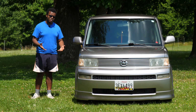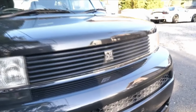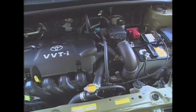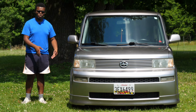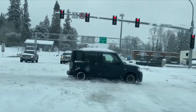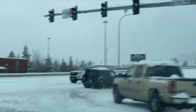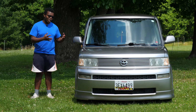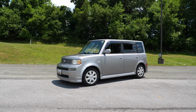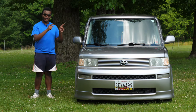The only main differences were this one being left-hand drive, the BB is right-hand drive, the badges were also different, and the XB used a standard 1.5 liter four-cylinder from the Yaris and Echo, while the BB used smaller engine options for Japan. To my surprise, the Japanese-focused Toyota BB was actually available with four-wheel drive, unlike the XB, which is only available as front-wheel drive. Also, of course, Toyota marketed these towards young people, but a lot of elderly and senior drivers seem to be enjoying these as well. So it's a car for all ages.